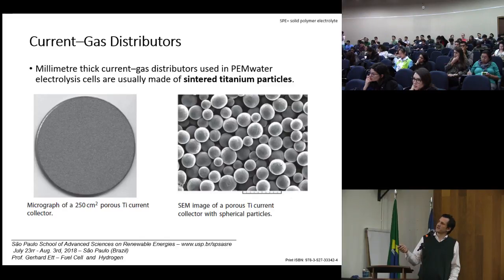Here you can see the titanium current collector, and here are some microscope pictures of this spherical particle of this kind of material. It's a sintered titanium particle here. This we can also study here at the University of São Paulo.